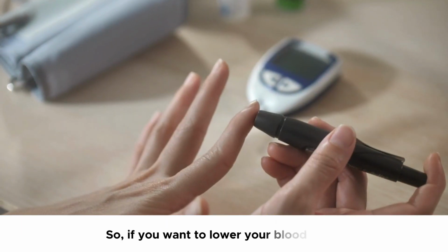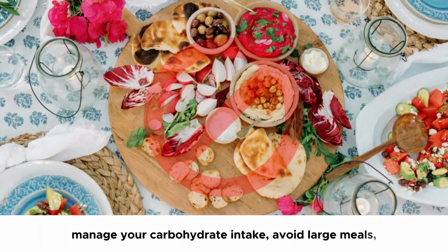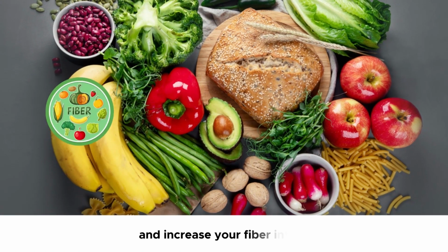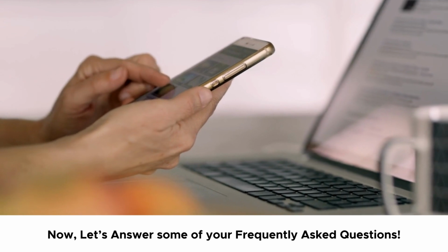So, if you want to lower your blood sugar, manage your carbohydrate intake, avoid large meals, and increase your fiber intake. Now, let's answer some of your frequently asked questions.